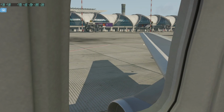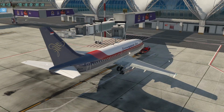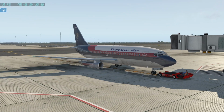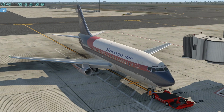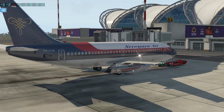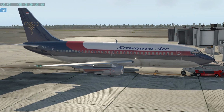So there you go. Alright, so this is how it looks like outside. Okay. So, Sriwijaya, wow, that's really cool. It's an Indonesian airline that still exists to this day. Okay, all doors and hatches are closed. Ready to connect.